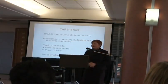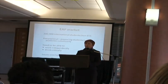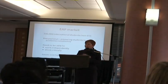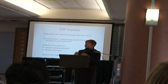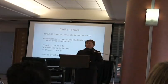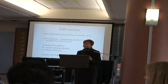In the UK, we have about 200,000 international students, which represents quite a strong economic proposition. And when I'm talking about international students, I'm not talking about EU students. They pay the same fees as home students, so they're not economically as viable as students that come from further afield. At the moment, we've got quite a lot of students from the Middle East, particularly Saudi Arabia, and I believe that's similar in Canada.